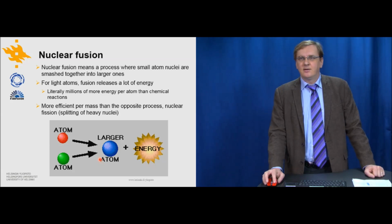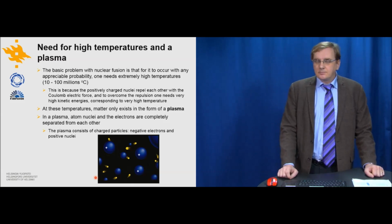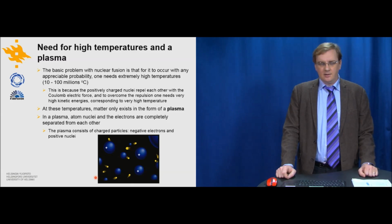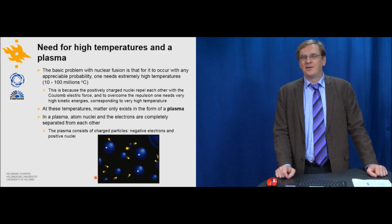But why don't we have nuclear fusion already as an energy source? Well, the reason is that to get nuclear fusion energy, one not only needs the light elements, but one needs to heat them up to a very high temperature. And this very high is really astoundingly high. We are talking about of the order of 10 to 100 million degrees C. Or degrees Fahrenheit for that matter. If you use an energy scale, we still have the same order of magnitude.